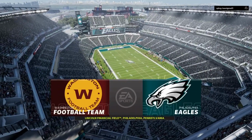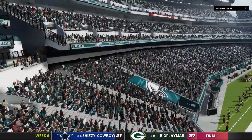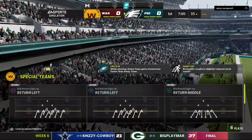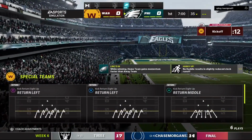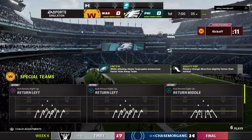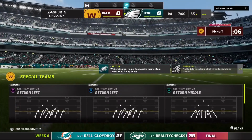The NFL on EA Sports, as you take a look there at Lincoln Financial Field in Philadelphia, PA. The scene in South Philly a few moments ago. Boy, the city of brotherly love is fired up. They're saying fly, Eagles, fly, as they get ready to match up with the Washington football team.